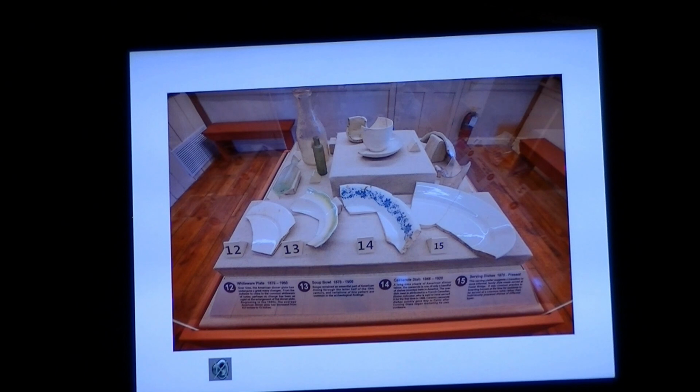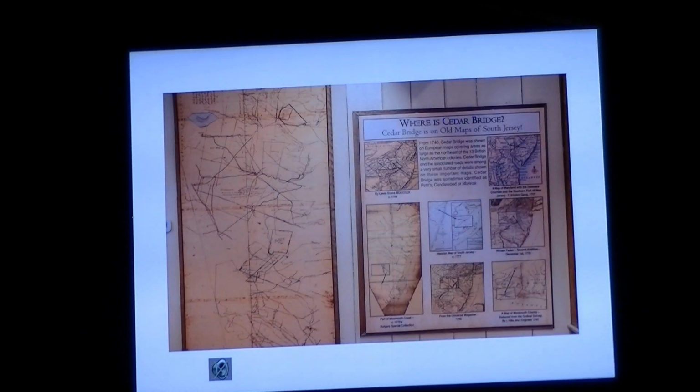Well, Nick did some things with the archaeology where he glued the things together, and of course you have to use a kind of glue that's reversible. These are the maps.